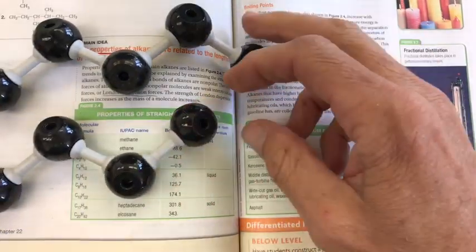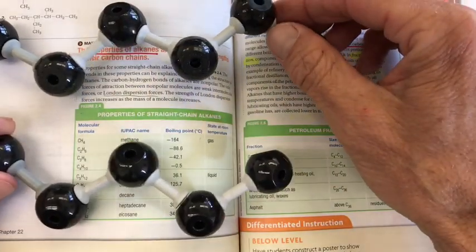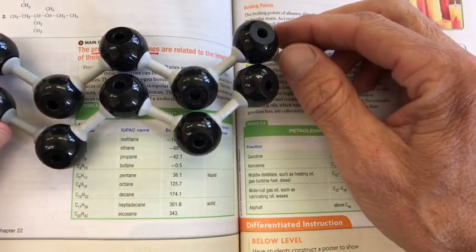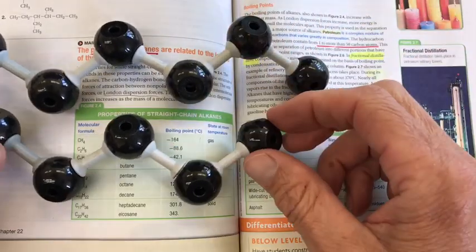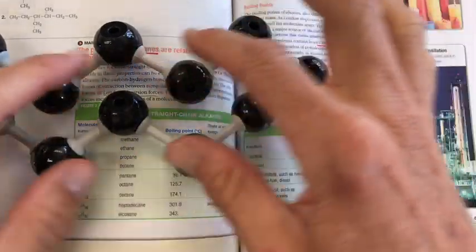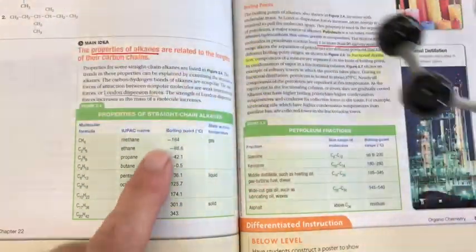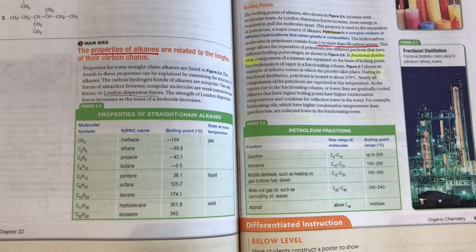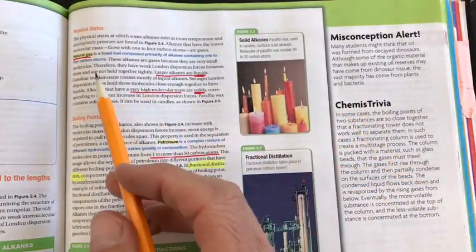If we can get some chains going, these chains have more of an opportunity to get attracted by London dispersion forces, and so they will be slightly attracted and therefore more willing to form liquids or solids. So the longer the chain is, the more London dispersion forces, the higher the boiling point or higher the melting point of the molecules. So this is what's discussed here on the top of this page, 689.